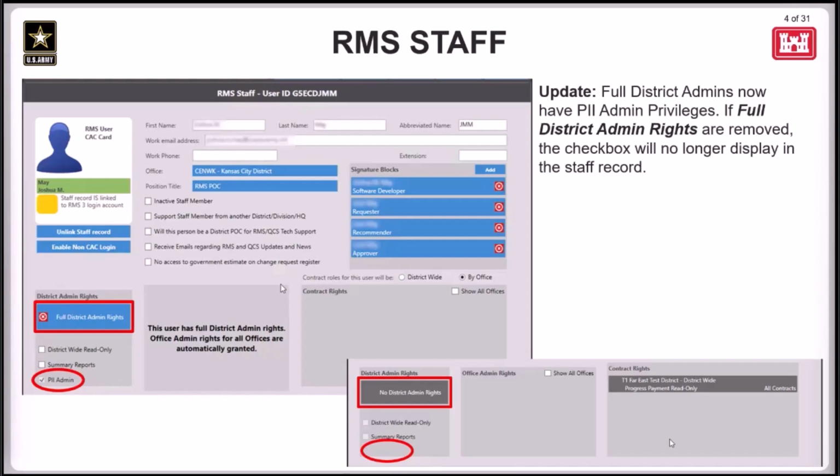So what does this mean, PII admin? This means that the full district admin users will be able to update the PII training dates for non-CAC login users, so users who just log in with a username and password. Any full district admin who's responsible for tracking the training for any contractors working as government users will be able to set these PII training dates in the user staff records for those without a CAC login.